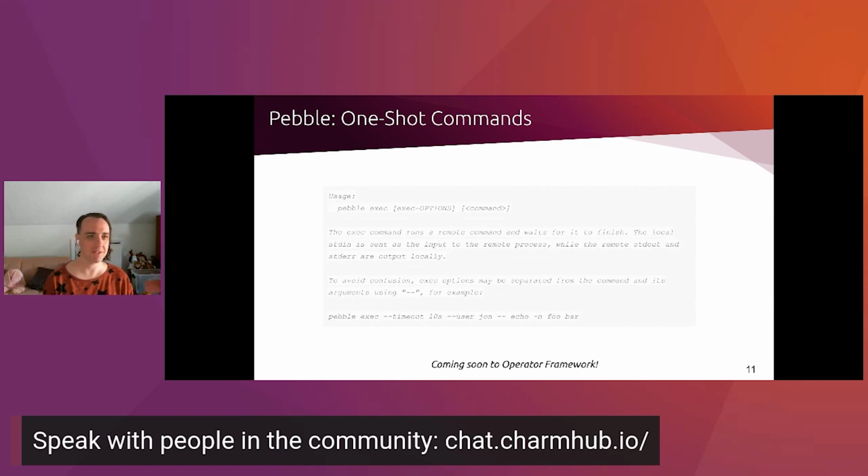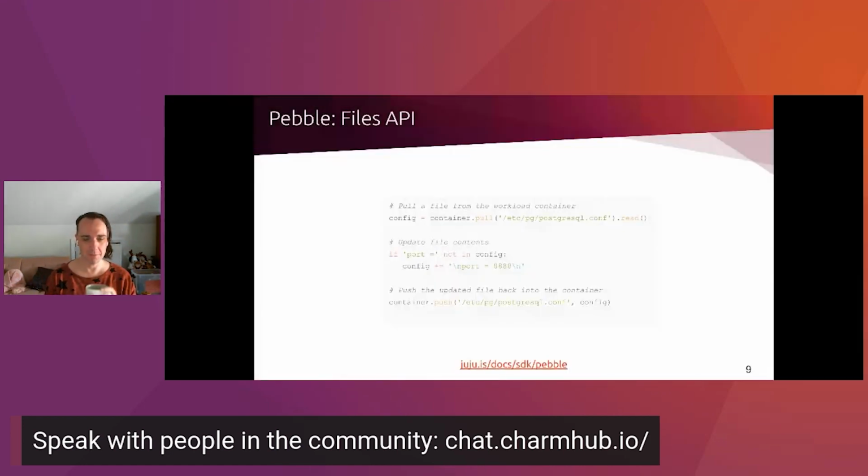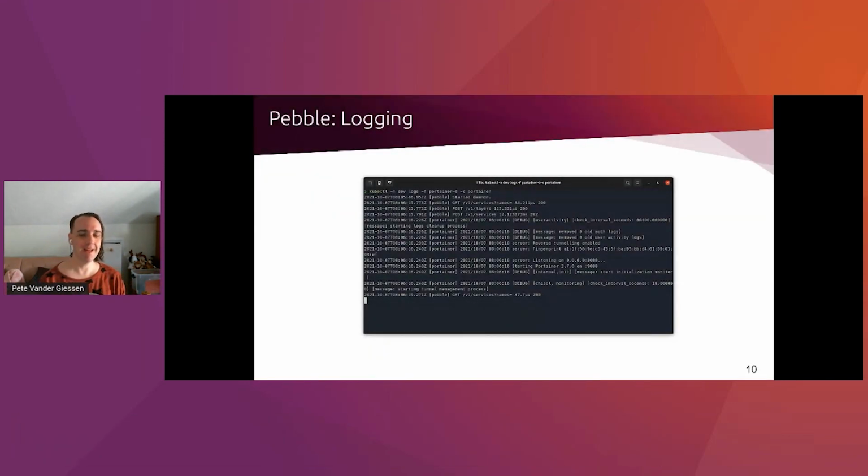It's not too fancy. The other thing we worked on for Pebble is a files API. Right now, this is just a simple way of pushing and pulling files from a container. It is going to expand to push and pull directories from a container. But again, it's designed to be pretty simple and lightweight. If you just need to put a file in your container, that should be easy. And we've enabled logging. So basically, you don't have to dig in a lot of places to see what your containers are doing. If all of that stuff is managed centrally through Juju, and Pebble faithfully reports its logs up through the chain.